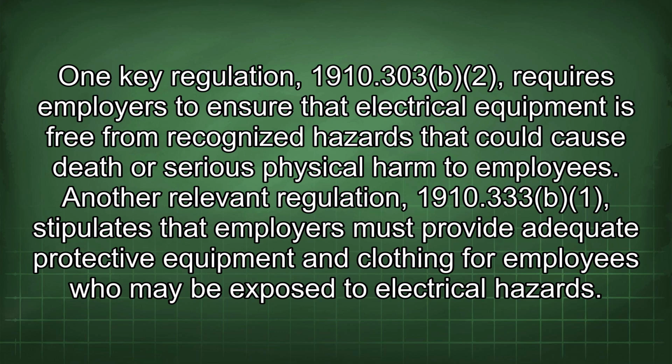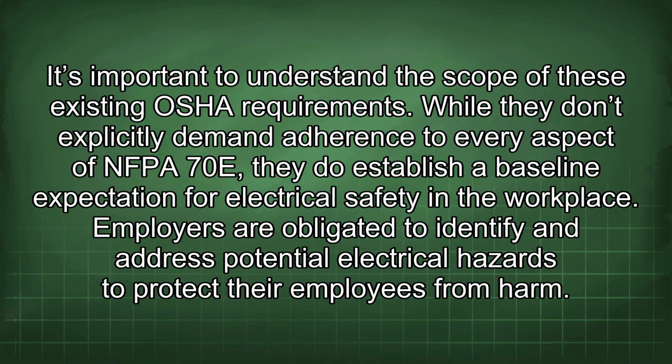Another relevant regulation, 1910.333, stipulates that employers must provide adequate protective equipment and clothing for employees who may be exposed to electrical hazards. It's important to understand the scope of these existing OSHA requirements. While they don't explicitly demand adherence to every aspect of NFPA 70E, they do establish a baseline expectation for electrical safety in the workplace. Employers are obligated to identify and address potential electrical hazards to protect their employees from harm.